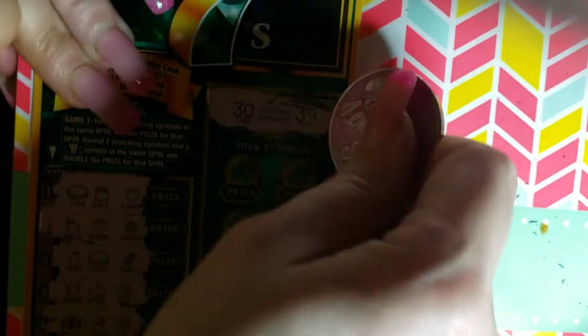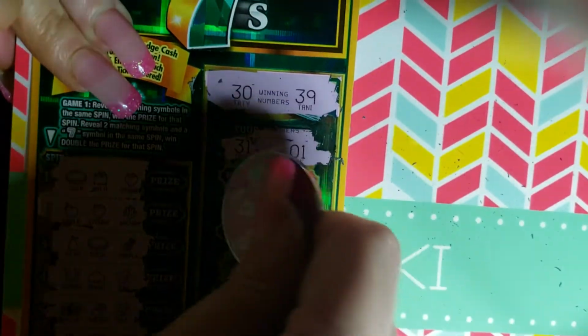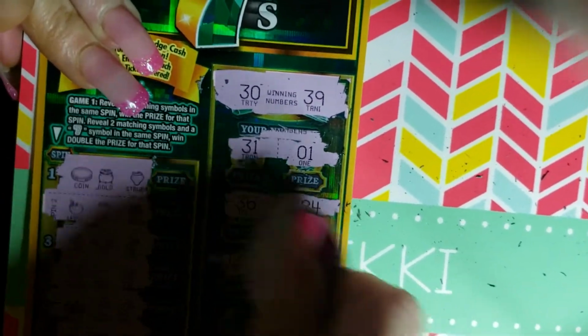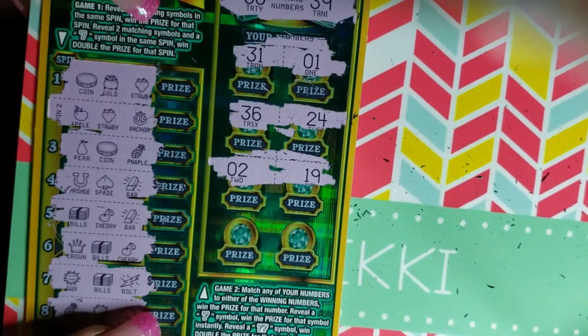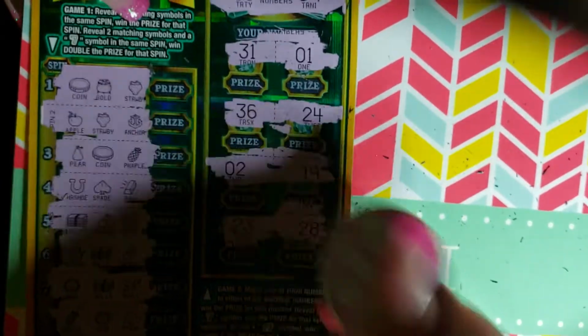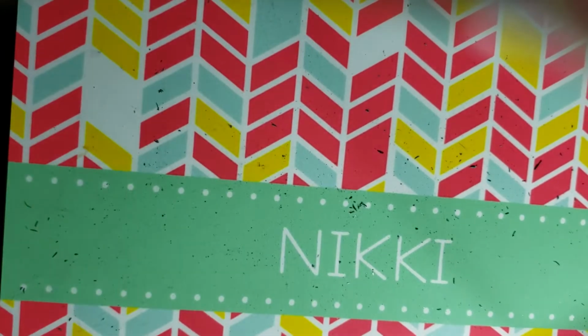All right, let's match some numbers here. Got a 30 and a 39. Here we go. 30 and 39, where are you at? Kind of like this ticket. It's real easy to scratch, too. 30, 39. Alright, nothing there, folks. But guess what? We got a second chance drawing. We're going to enter that. Alright, on to the next one.